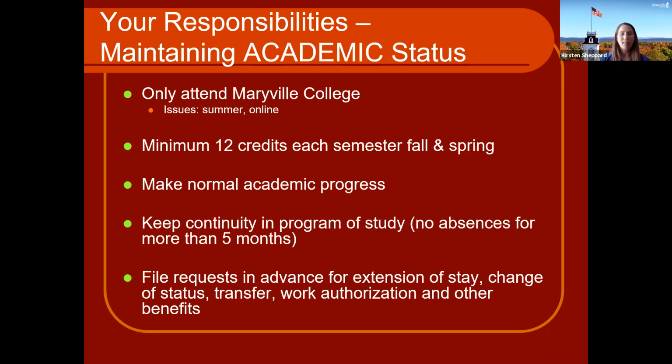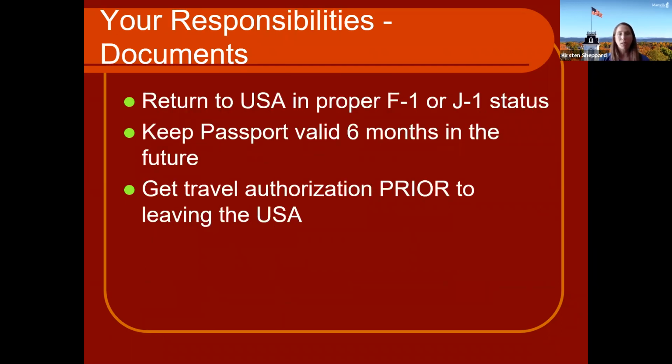You must file requests in advance if you need to extend your stay, change your status, transfer schools, apply to work, and other benefits that you may have. You also have responsibilities about documents. So one of the requirements is that you always come back to the United States in proper F1 or J1 status. That means you have to travel with your I-20 or DS 2019 document. You must keep your passport valid 6 months in the future. If your passport expires, officially your immigration status expires too. You must get travel authorization prior to leaving the United States. So all of those relate to the documents.